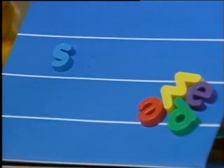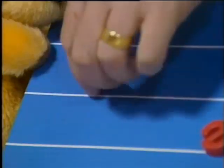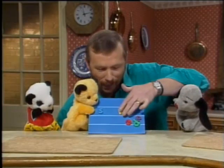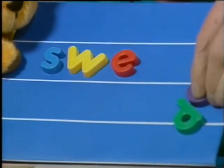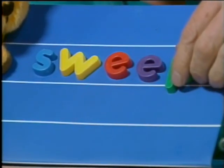Say the sound, Sue. S. What? I think the S is upside down. I was just testing. I wonder if you spotted that. It's upside down. Well done, Sue. Let's see whose name this is. I wonder if it's going to be Sooty again. Do you think it's going to be Sooty again? No, it isn't.